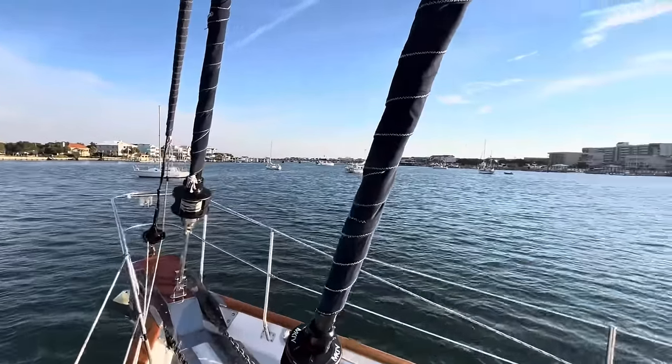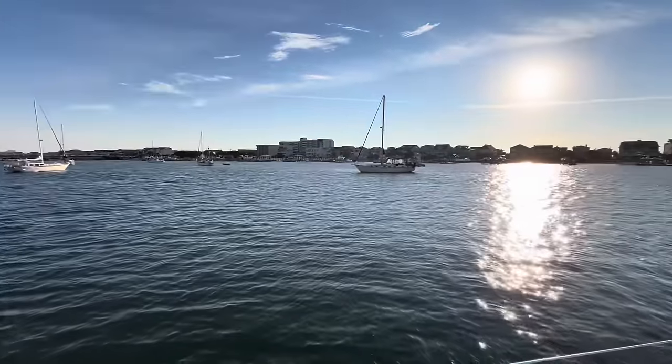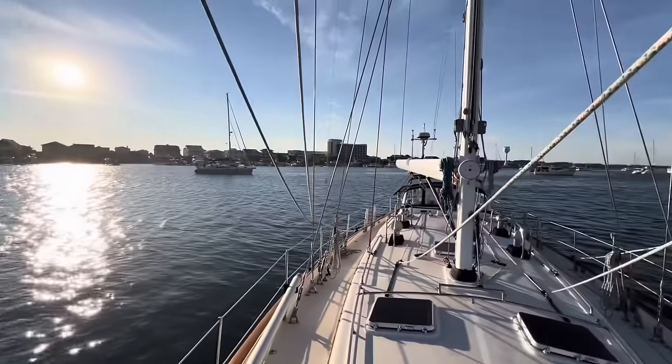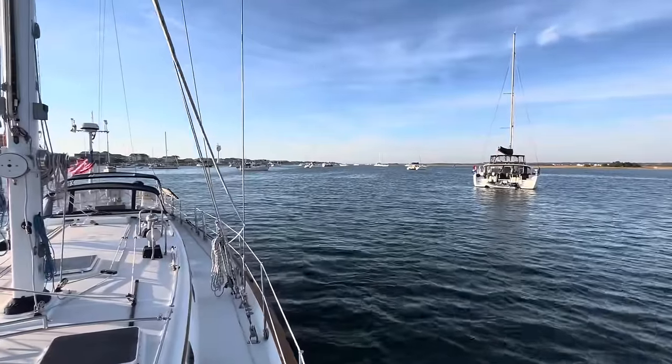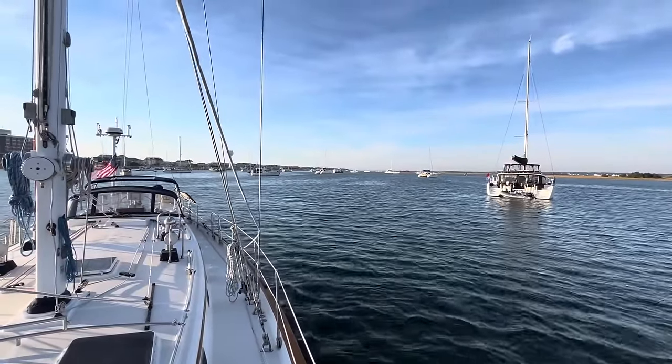It's a great anchorage. It's pretty full today. Just a bunch of folks came in last night. Many of them did not seem to know how to anchor.